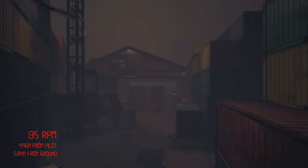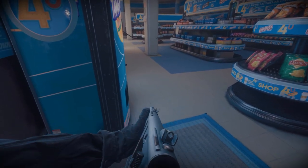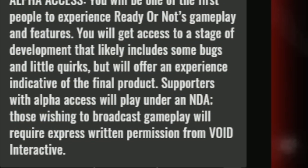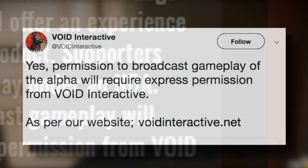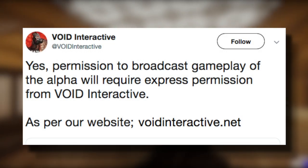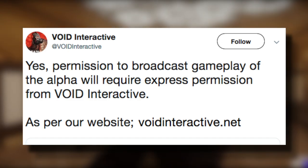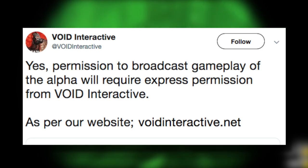During the time that the alpha is going on, you'll still be able to purchase or upgrade to the supporter edition so that you can have access to the alpha. The only caveat is that the alpha will require you to sign a non-disclosure agreement. You will only be able to show gameplay if you have special permission from the developers, which, to be honest, I think only influencers will be able to get, but I'm not entirely sure. I could be wrong. Don't take my word for it.